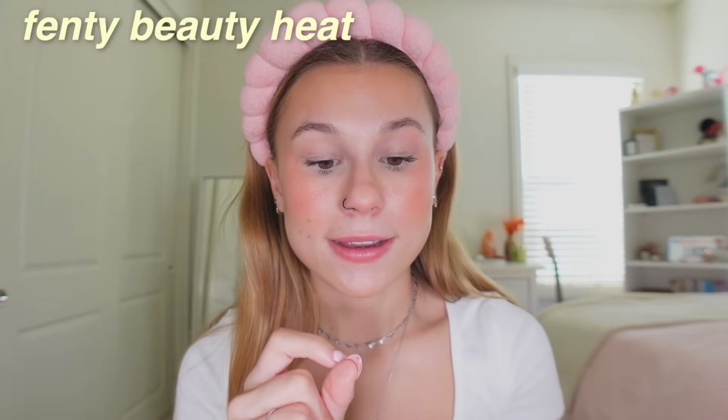Then after that, I will use my Fenty Beauty Heat Lip Plumper. This lip plumper, oh my god, I have never loved a lip gloss more. I feel like right now this is one of my favorite lip glosses. I don't really do lipstick. It's not really my thing. But I feel like after using the lip liner, it kind of just looks really nice together. And yeah, that's what it looks like.